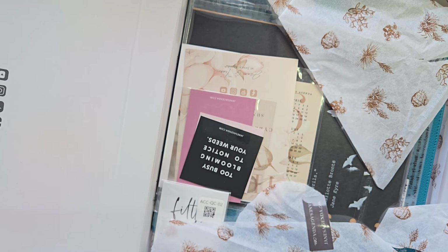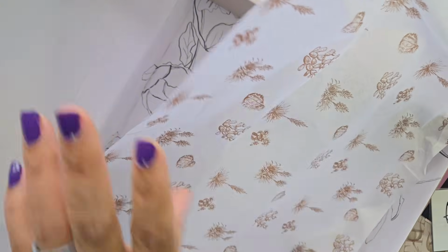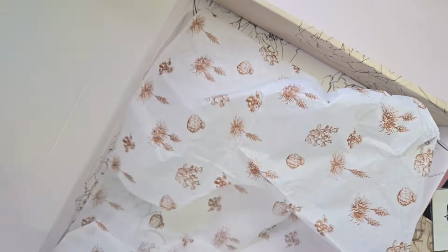Okay, we're just going to dive right in. The first box we're going to go through is the smallest box, and that is from Jane's Agenda. So I'm going to take all this stuff out and take a look at it.